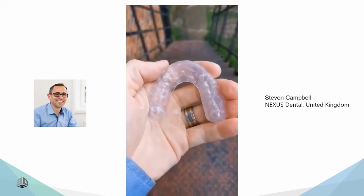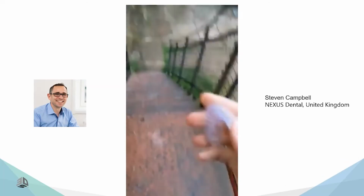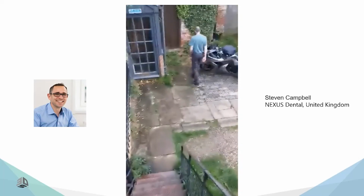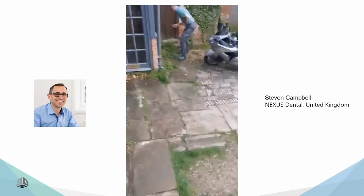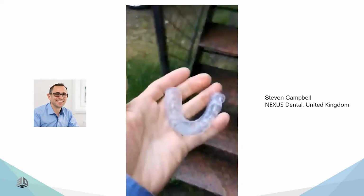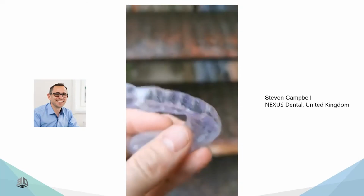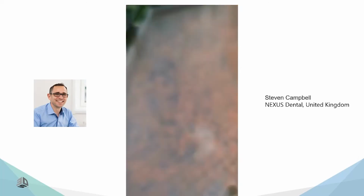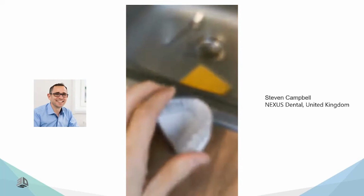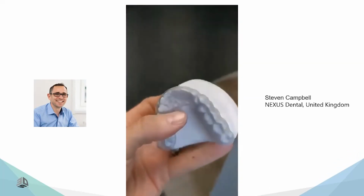Okay guys, being technicians, we're going to give it the real test. Well, that was metal fire escape, concrete slabs, absolutely perfect. This is what I was talking about, how clear it is, absolutely brilliant. And let's just pop it back on the model. Still a beautiful fit.